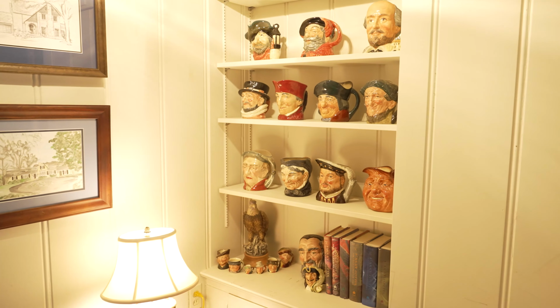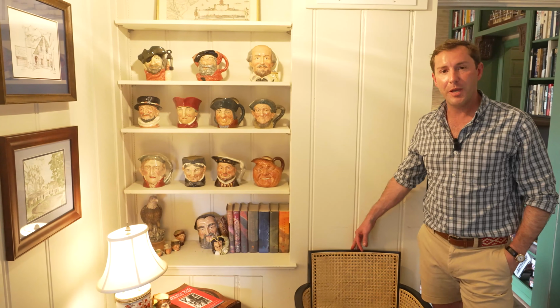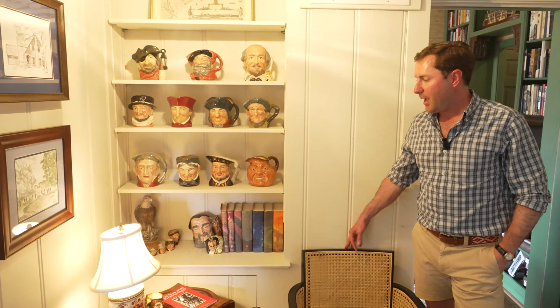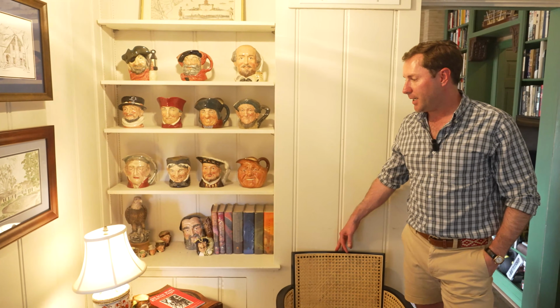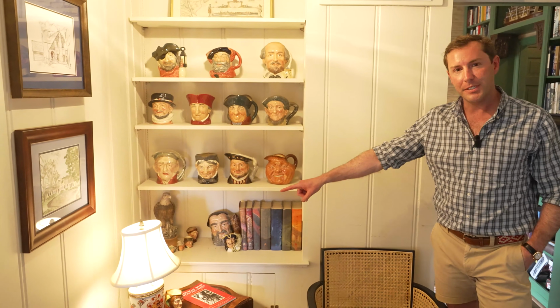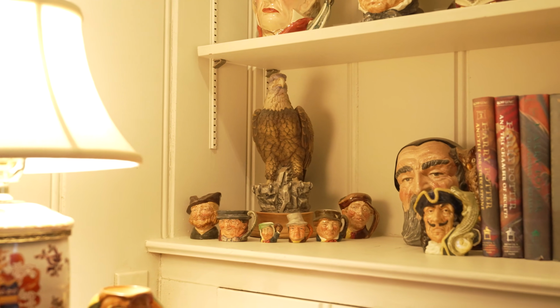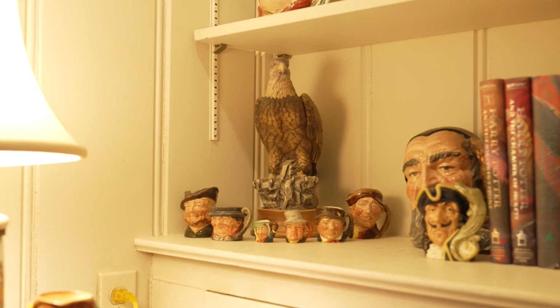Another thing that I collect are Toby mugs. A lot of these are picked up over the years, or some of them have been birthday or Christmas presents. And actually, when my grandmother died, I was gifted the ones on the bottom, which are really, really tiny ones, which are kind of fun. And then that eagle came from my dad's desk, so that always just sat on his desk. That was one of the things that I got from him.